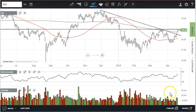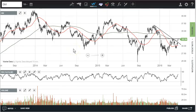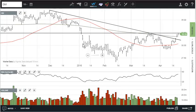RSI is good, volume is good, big volume in the last 2 days of gains, so that's good. Now I want to come back out and take a look at this ceiling, this resistance level. Look how far back that thing goes. So it's a meaningful area, and the important thing is that at the open today, if everything stays the way it is in the pre-market, this thing is going to jump through it.